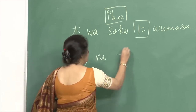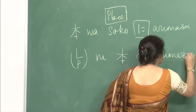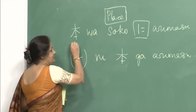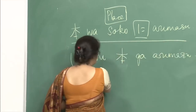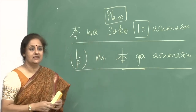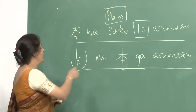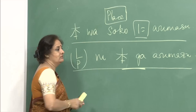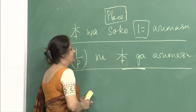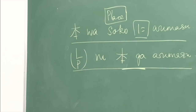ni hon ga arimasu. Place ni hon ga arimasu. So, basically over here you are putting stress on hon, that this hon is present at a certain point. It is present over here at this point. Hon wa, we are talking over here about the book. The book is present over there. Hon wa soko ni arimasu. Soko ni hon ga arimasu. Hon is present at that point.